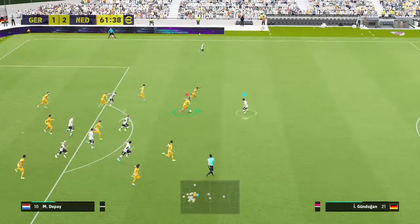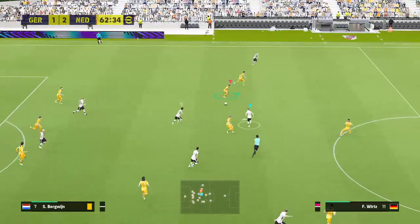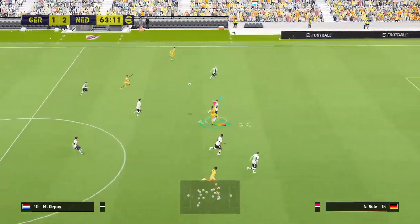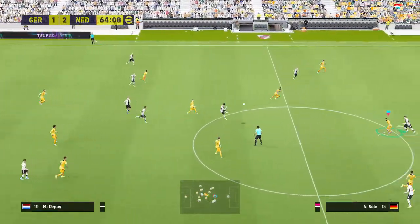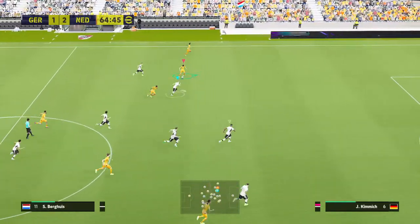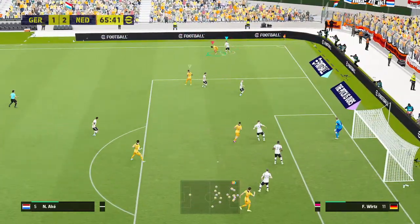But this is exactly the approach they have to take now, Peter. They're coming again and again. Well, the question now is whether they can sustain it. And he's intervened well there. Well, this looks promising. Got to make this count. And it's Memphis Depay. Bergwijn. Now it's Berghaus. Ake. Oh, lovely bit of skill. Oh, sweet feet.